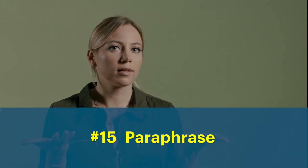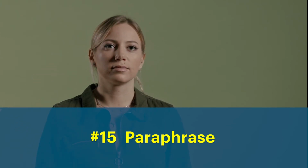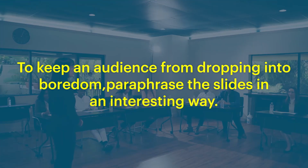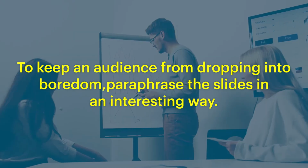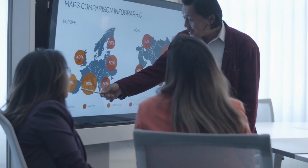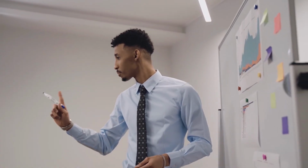Number 15. Paraphrase. Since you can't read the slides, what should you do? Simple. Just paraphrase what the slide says. To keep an audience from dropping into boredom, paraphrase the slides in an interesting way. If you're feeling cheeky, paraphrase them in rhyme. If you don't have that kind of levity available for your topic, you can paraphrase in simple industry lingo instead. There are as many ways to restate a slide as there are topics, so just use your imagination.